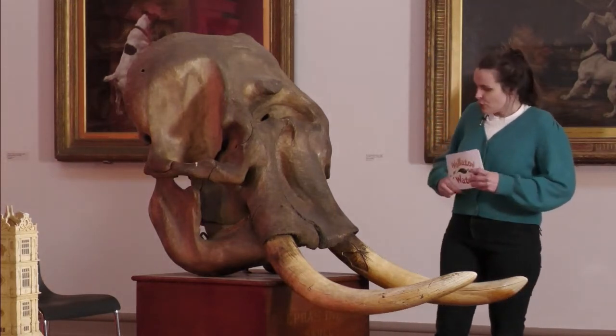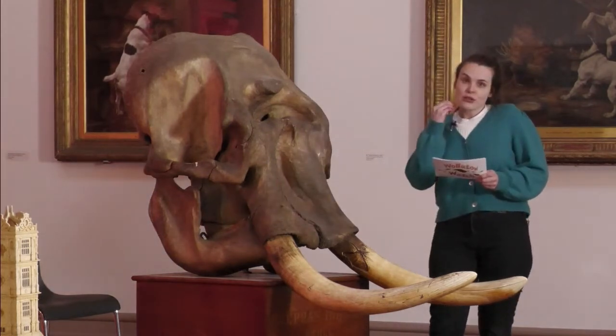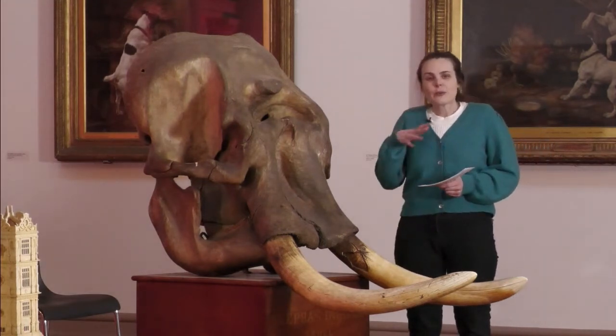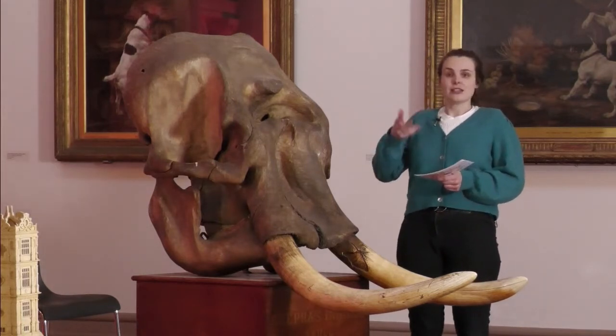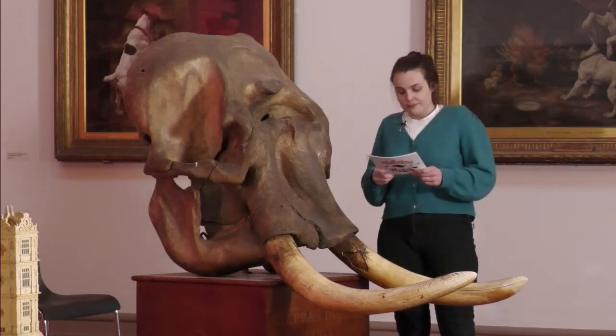You can just about see they have a tooth at the back here, and that's for crushing food. Humans have two sets of teeth. We have our baby teeth, and then they grow and fall out, and then we have our adult teeth. Well, elephants go through that process 6 times. So they have 6 sets of teeth that wear down and fall out throughout their lives.